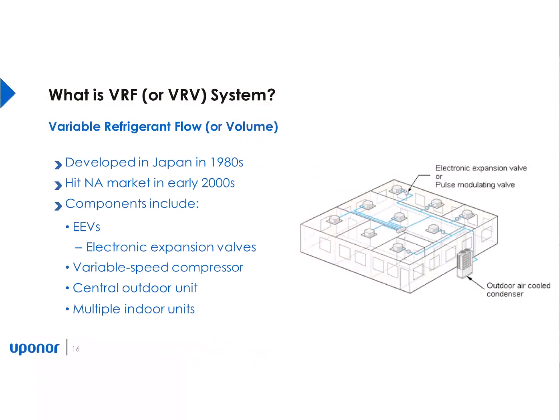So let's discuss VRF just a little bit further to make sure everyone understands what we're talking about. VRF, or variable refrigerant flow, sometimes called variable refrigerant volume, is a system that uses refrigerant as the working fluid to distribute the heat in the building. First developed in the 1980s in Japan and made its way to the North American market in the early 2000s.